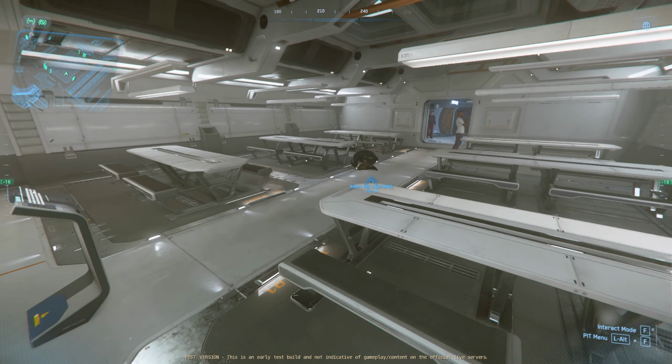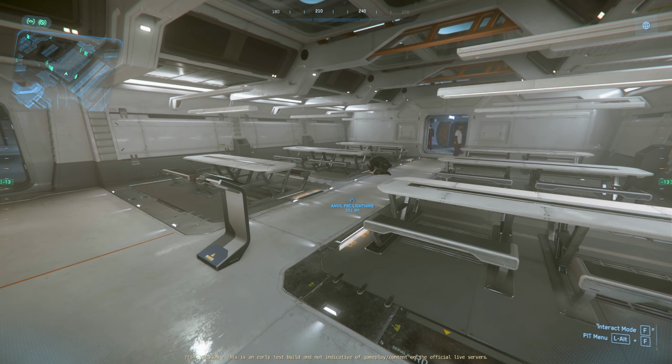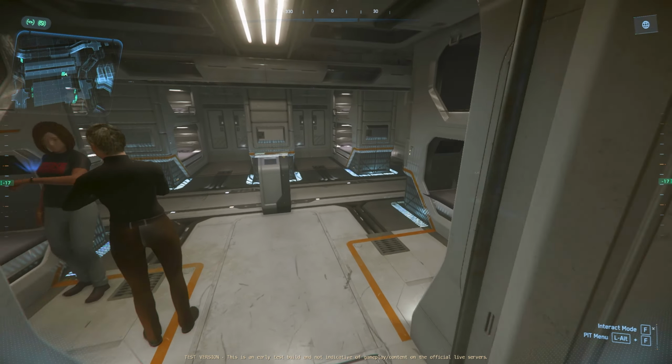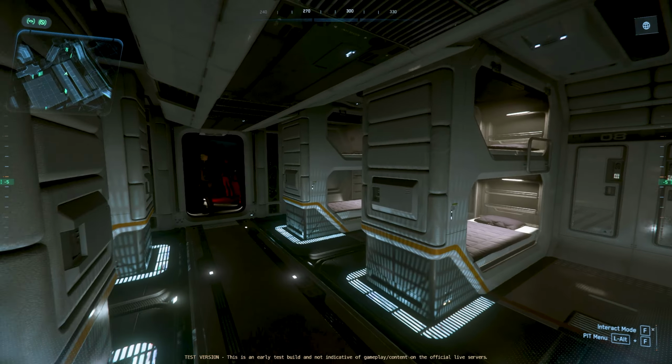Here's the cafeteria. Oh my god, look at the many memories we could have with your best friends in the Idris. And there goes my FHC Lightning just moving. I'm sure it's gonna blow up. But we got our bunk beds. Oh my god, there's so many. Jesus.